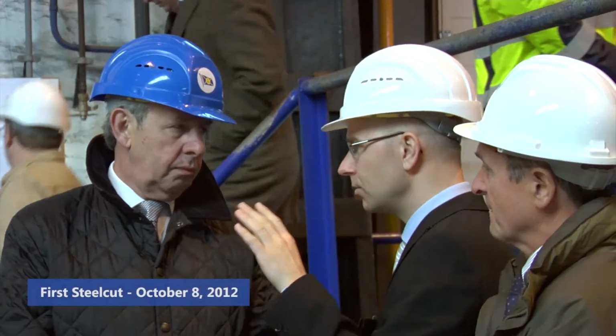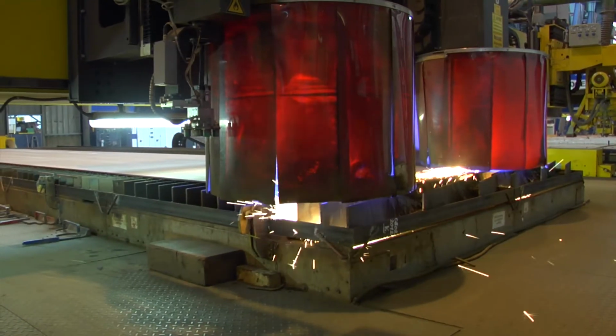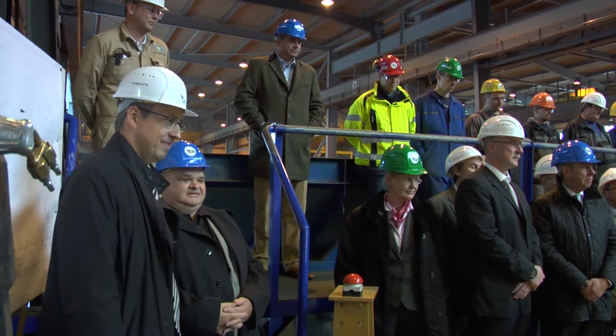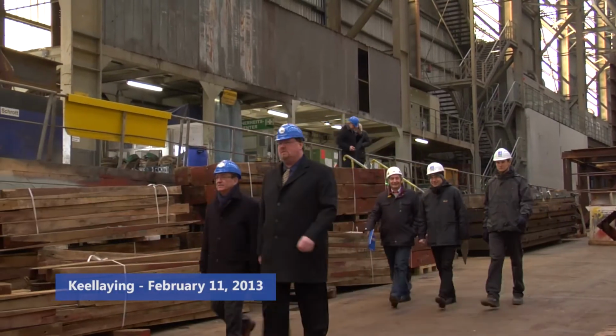After 3 years of planning and design, Captain Sid Hines was given the honor of pressing the red button to start the building process. He also fired up the plasma cutter, cutting the very first steel plate to go into the Oceanex Connaigra. The first module was finished in February 2013.